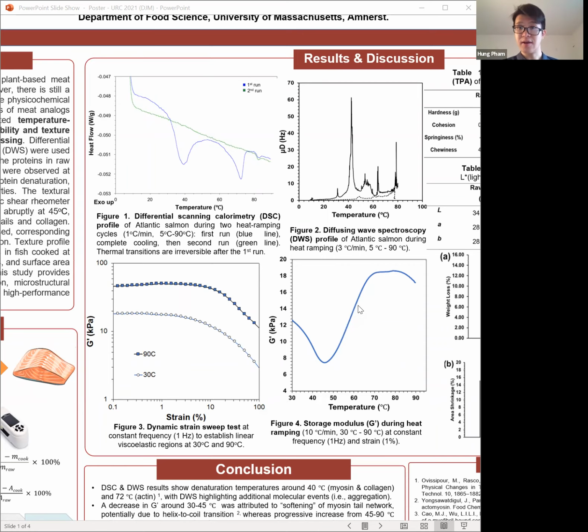And then after 45 up to around 80, there's a large increase in the G prime. This is because of protein unfolding, and there's an increase of attractive forces of the hydrophobic regions of the proteins that make that association very favorable, as well as disulfide bond linkage, that means cross linkage within the matrix, that increases the gel strength over the temperature range.